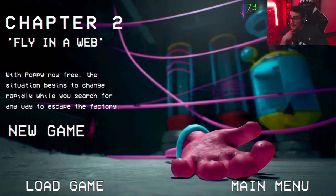Anyways, part two. Let's start this right away. All right, Chapter 2, Flies in a Web. I don't like the little jiggly hand over here starting off right off the bat. I don't know how I feel about that. Dude, the music's very eerie with this.